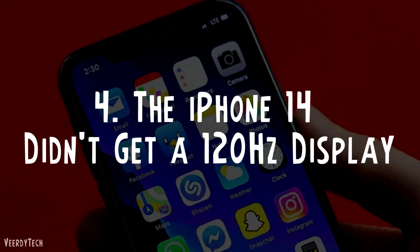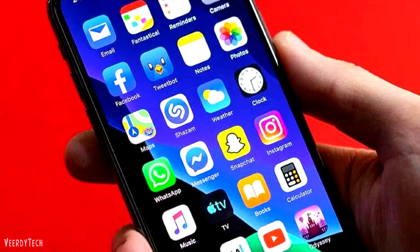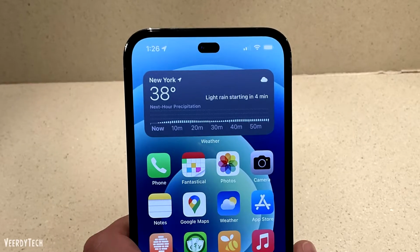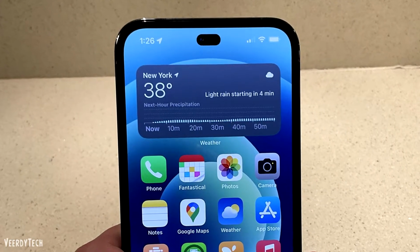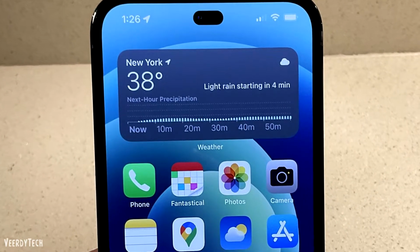Number 4. The iPhone 14 didn't get a 120Hz display. Apple's ProMotion technology was one of the most significant additions to the iPhone 13 Pro. Unfortunately, that feature hasn't trickled down to the base iPhone 14, meaning you're still stuck with a standard 60Hz display.